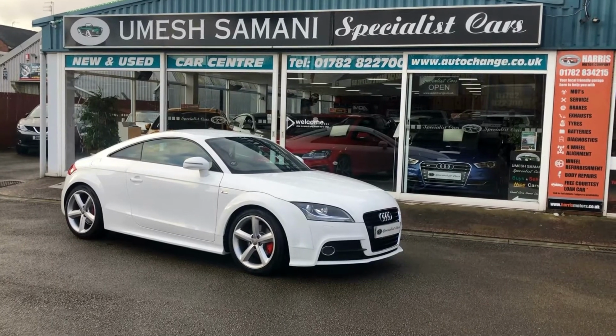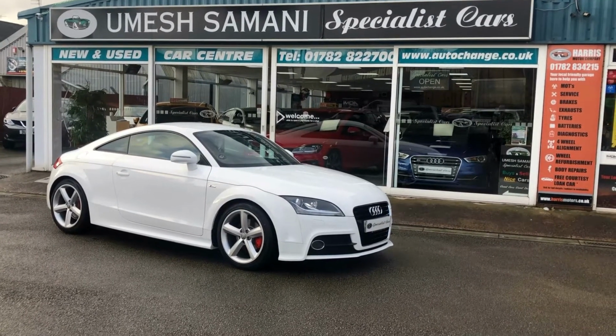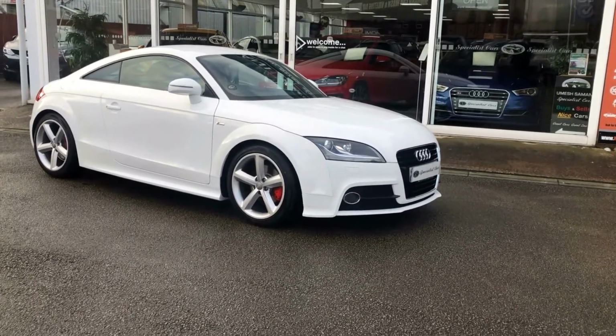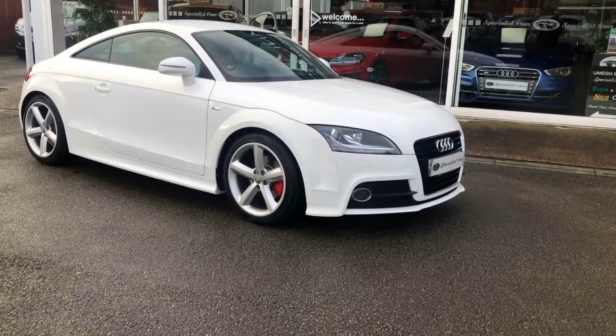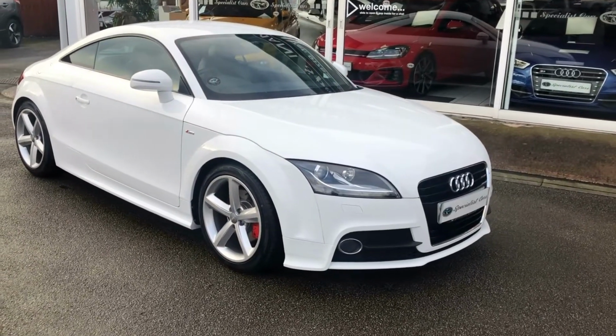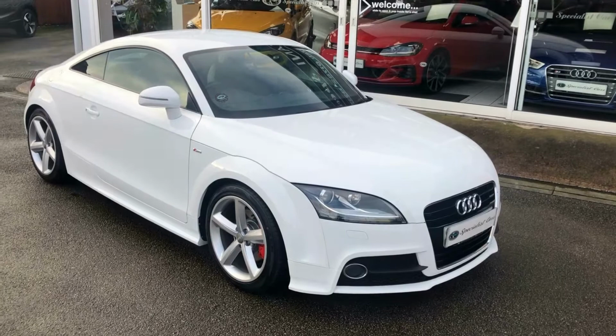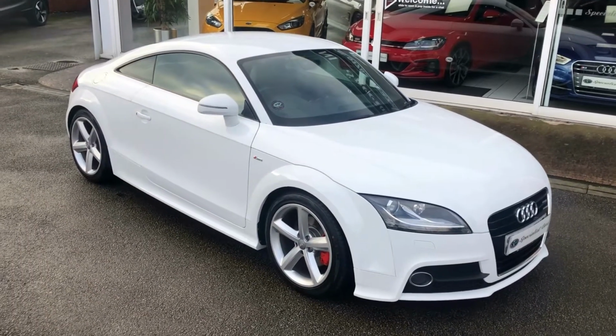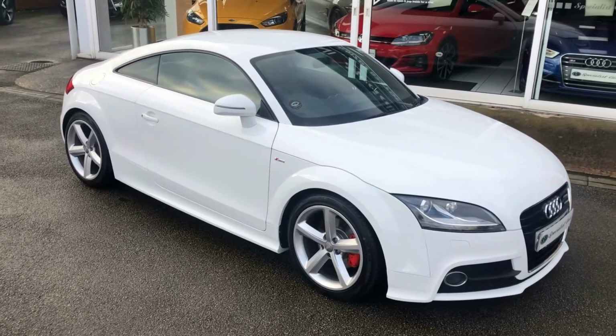Another fabulous car bought direct from the last local lady owner who we've known for a number of years. This is a beautiful Audi TT S-Line TFSI. This one's the 2-litre petrol and manual 6-speed. And what a beauty it is. Ibis white. Absolutely gleaming away.